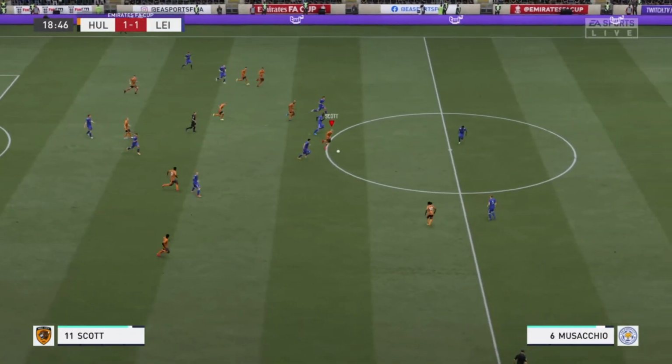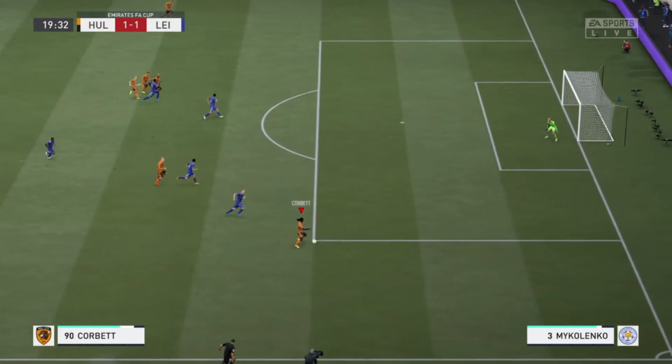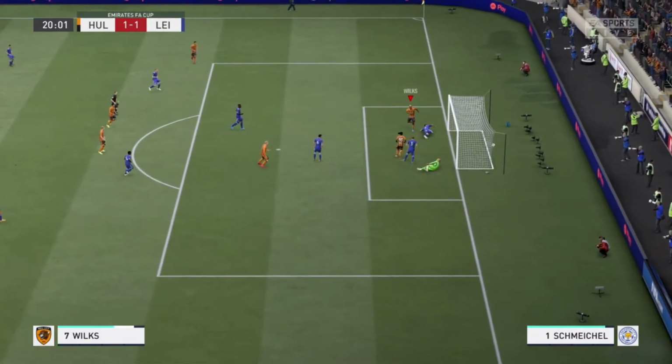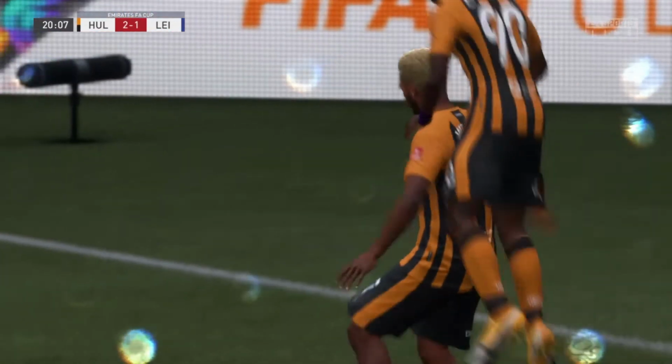This might be ideal for the counter. And slipped through beautifully. Can he put it away? It must go in, surely. There it is, and he could scarcely have had an easier finish.